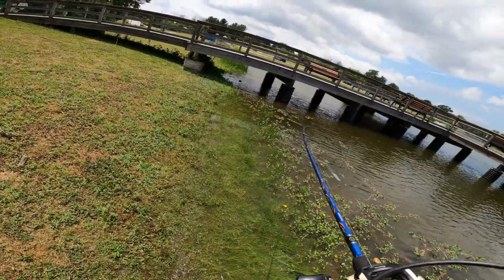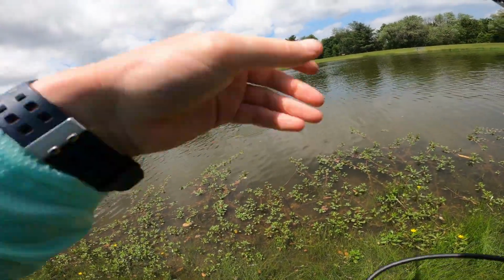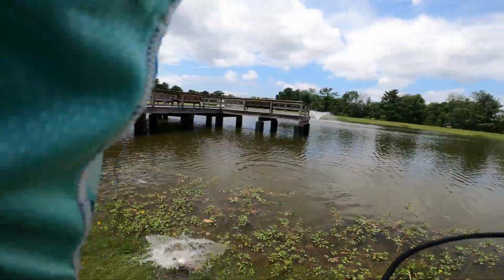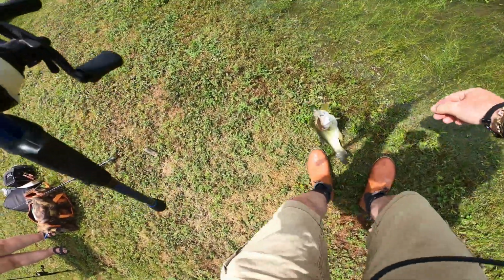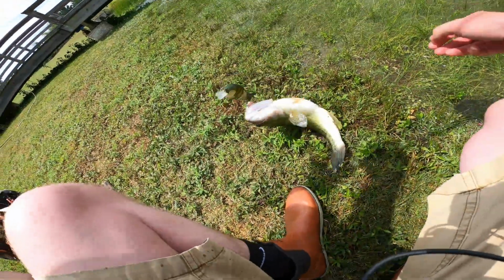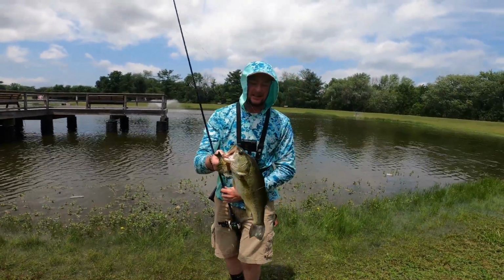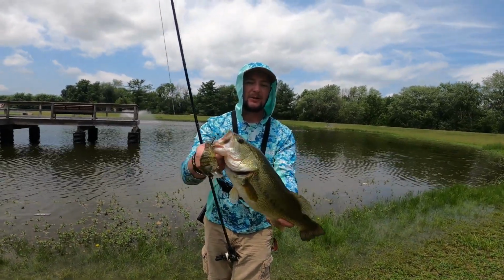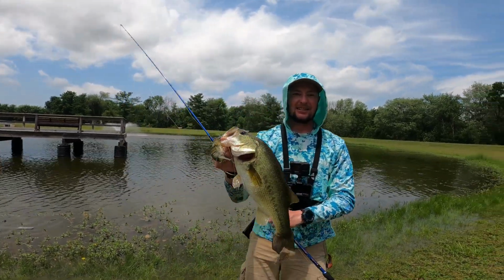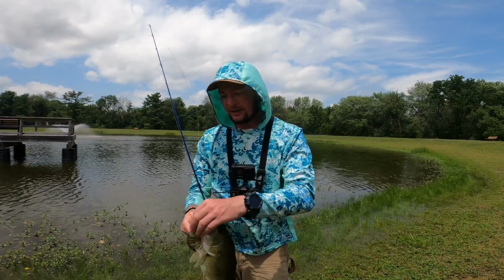Yep, get the camera. This is a pretty big one. Don't hook me. See the pliers? Yep, we got it. Let's stay back here. We got a nice fatty. Off the bush. Bluegill again. With a tank. Probably a nice 3.5 pounder.